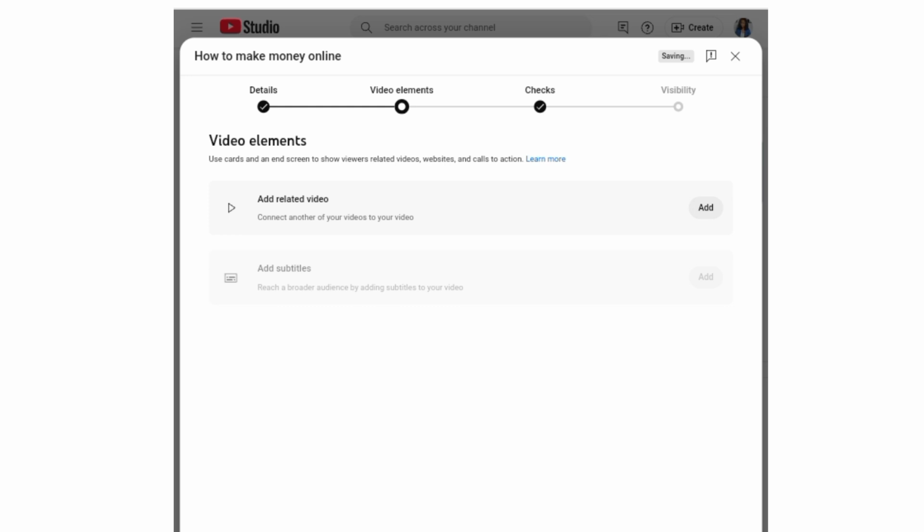Next is video element, and this is one feature that you can't get if you upload your videos with YouTube app. So this is where you're going to add related videos to your video, so it helps in recommending your older videos. The next one is to add subtitles. If you had always wanted to add subtitles to your video, this is an opportunity to do just that.